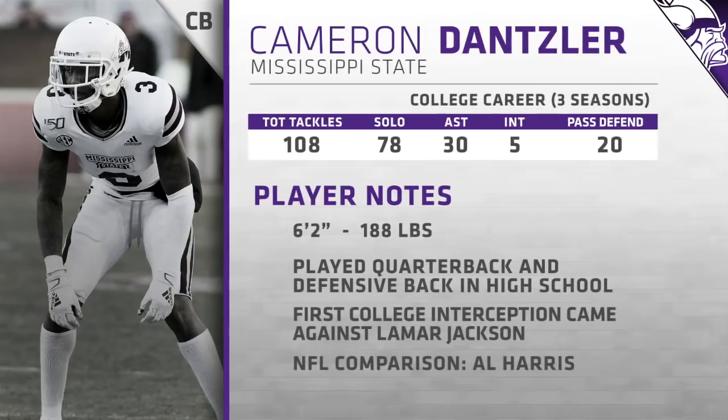Pete Bercich here, your analyst for all things Minnesota Vikings football, taking you through each and every draft pick the Vikings had in 2020. Now, the fourth selection for the Minnesota Vikings in the third round, number 89 overall, another cornerback, but this one's out of Mississippi State, Cameron Dantzler. Now, Cameron Dantzler possesses the height that you would think a Zimmer would want in a cornerback at 6 foot 2 inches tall, 188 pounds.